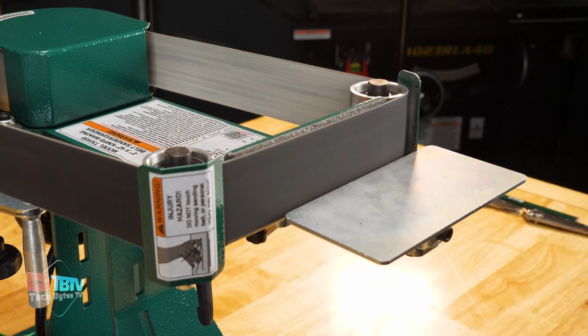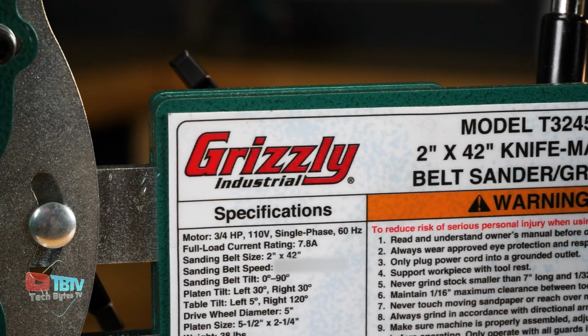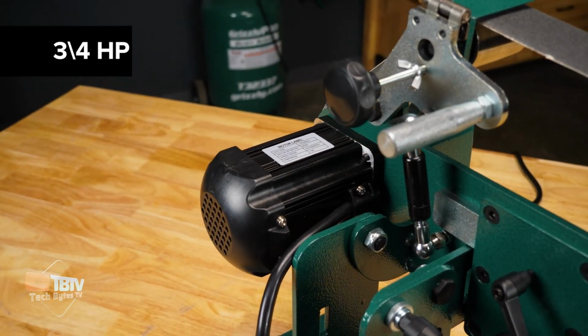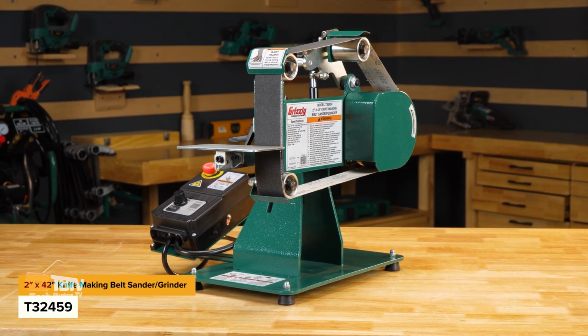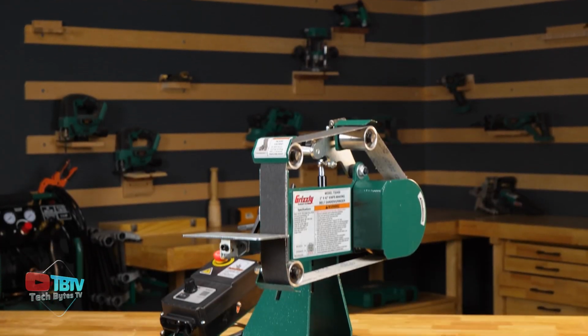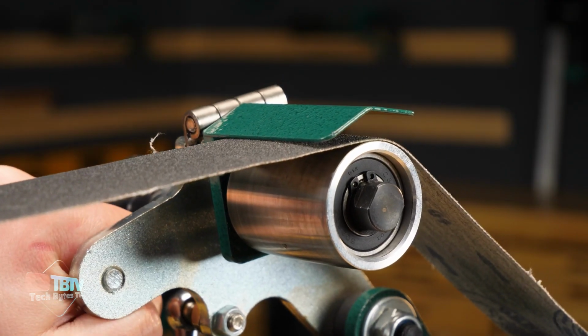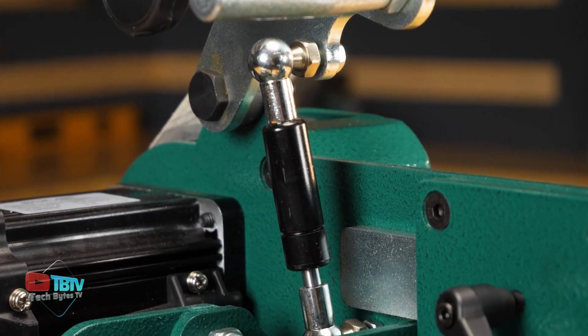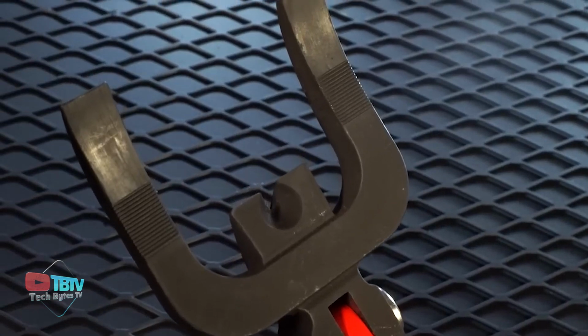This allows you to work at a variety of angles and configurations, giving you the freedom to experiment and create unique and custom knives. Priced at $299, it offers unparalleled value in the knife belt sander market and is a valuable investment for any craftsman. It is more than just a simple tool, it's an indispensable tool in the knife shop that stands out for its versatility and power. We must talk about this next tool, which will truly mark a before and after in science.